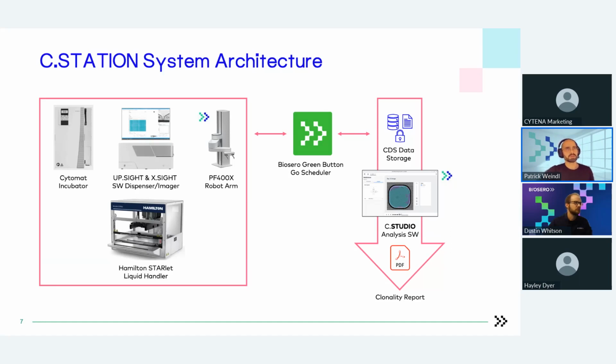All this is basically commanded by the Green Button Go scheduler, which also talks back to something we call CDS, Clonal Data Service, which is a service that's constantly pooling all generated data in the background. And with this, C.STATION doesn't start from scratch like a fully customized automation work cell, but it is always starting off of this basic architecture, and we configure it to the needs of each customer based on the application.